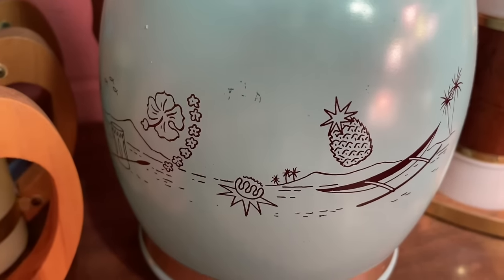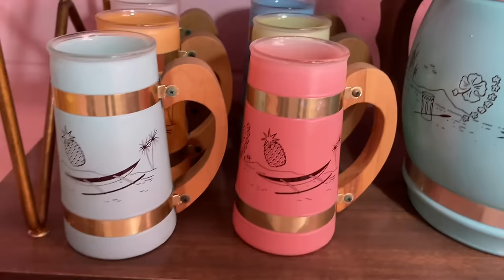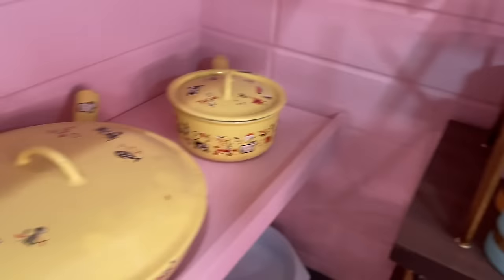I love the tiki motif on it. There's Diamond Head, it looks like. I know. Every time I think I know all the kinds of siestaware there are, I come across a new variation. It's really funny. There are a lot of different ones.